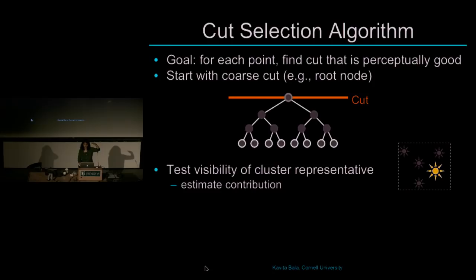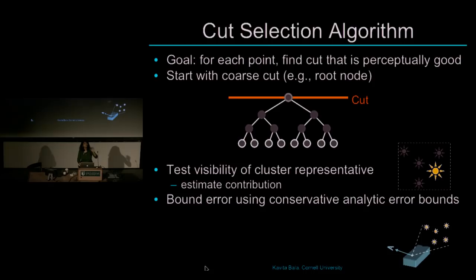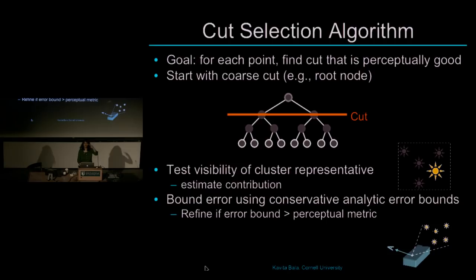I'm going to tell you the algorithm that we're going to keep repeating. You estimate the contribution of that cluster. And here's the hard part, you bound the error it's going to introduce. And this is one of our contributions, you have to reason about the error you're introducing in your approximation. And then if that error is greater than your perceptual metric, and this is where the perceptual metric comes in, then you say, that's not a good approximation. I'm going to refine my approximation and make it more expensive, but higher quality. And so you go further down in the tree. And you keep doing this till you arrive at a cut where the perceptual metric says, this is good.